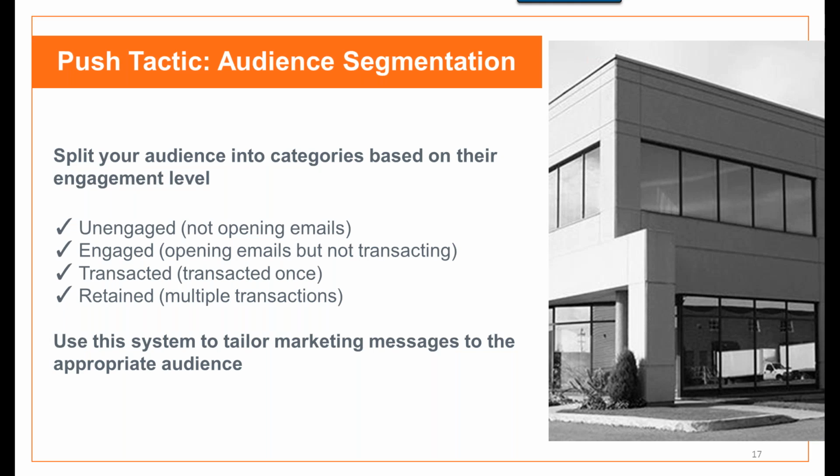So this is a great way to segment, because the key is for you to send messages to these people that resonate with who they are in the buyer's journey in the funnel, because you don't want to send the same message to the person you're trying to retain. You've done multiple transactions. Maybe you're sending a thank you. You're not going to send that to the same person who's not even engaged with you, right? So just keep that in mind. This is a great system for you to use in going after your different audiences within your database, but you need to identify them first.